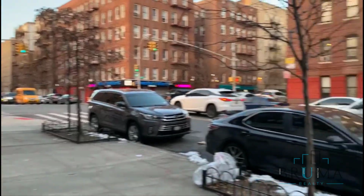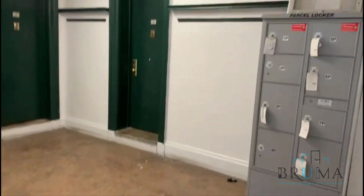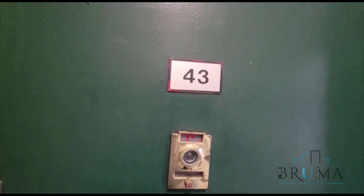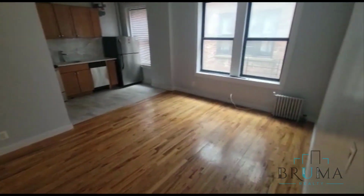518 West 204th Street. Building. 518 West 204th is apartment 43. It's a very nice one-bedroom apartment on the fourth floor of a walk-up building. So tenants have just moved out, so they're repainting, doing all repairs.